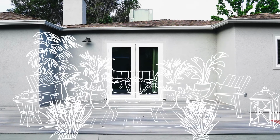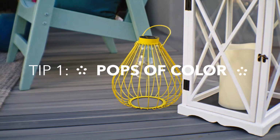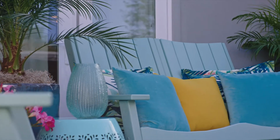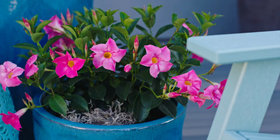Here are a few tips to elevate your patio space. Tip 1, pops of color. I like to keep the color story cohesive and clean, so picking 1 to 3 accent colors is the most that I'll do, because you want to really make them pop. If you pick too many colors, it gets diluted.